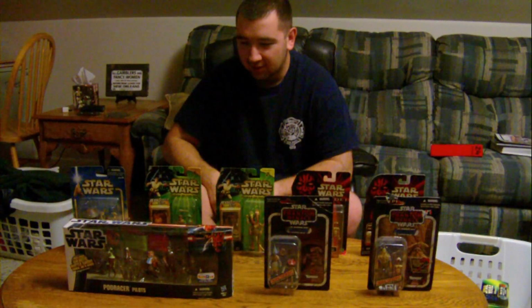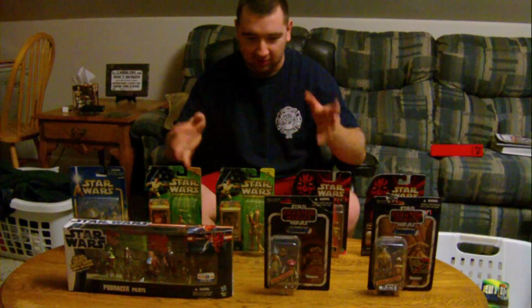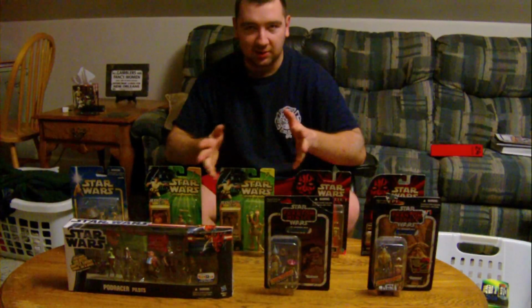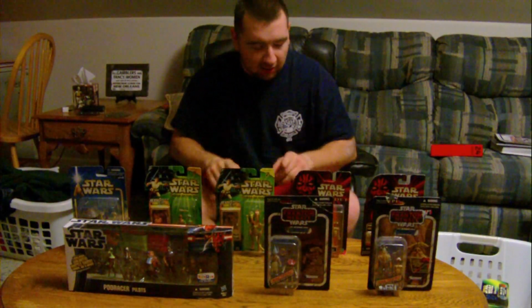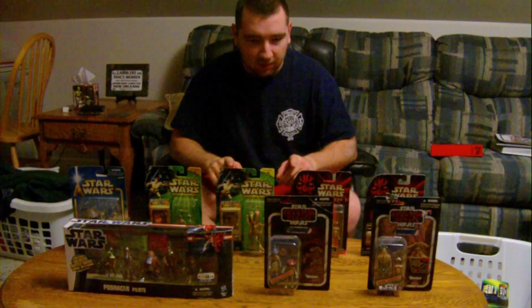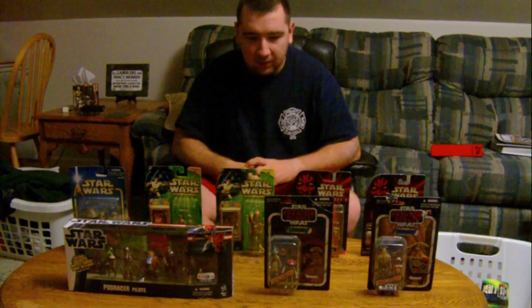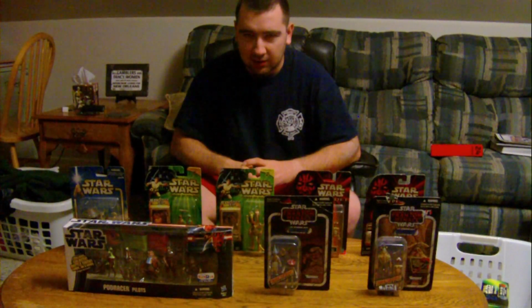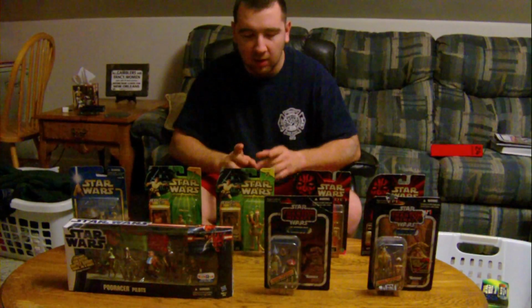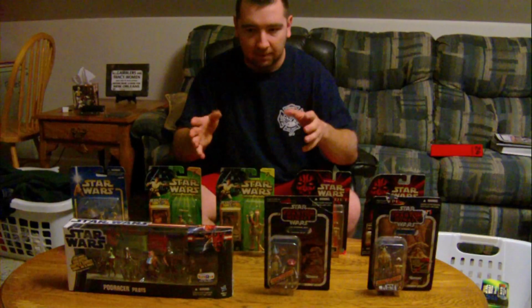This is the Pod Racer collection part of the Star Wars collection. Now, I will say right off the bat, there is one more figure pack. It is from the Saga collection, I believe, or the Trilogy collection. I can't remember, but we already have a video of it. It is part of a deluxe pack.